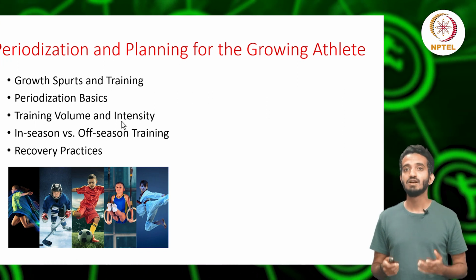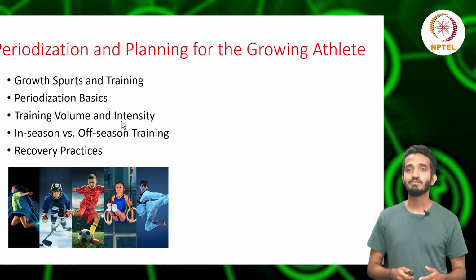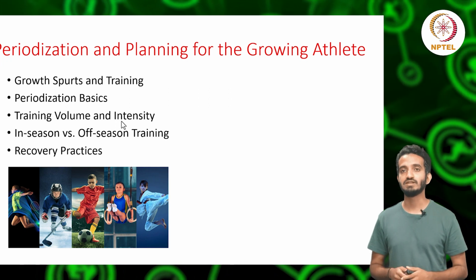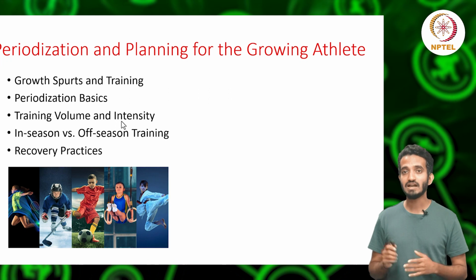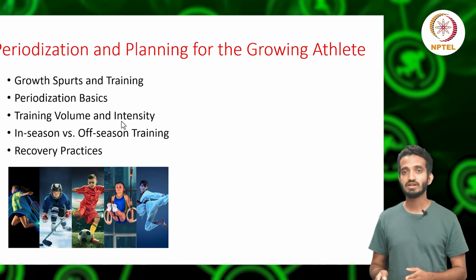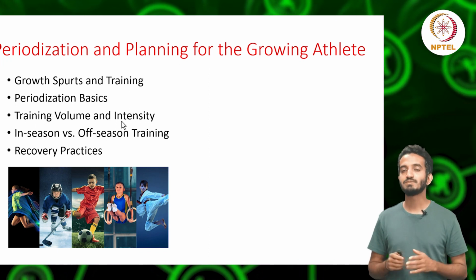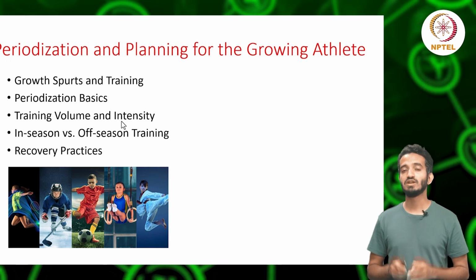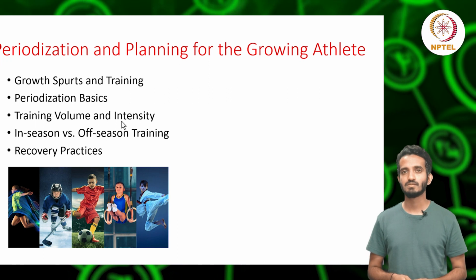For instance, growth plates in their bones are susceptible to overuse injuries, and their muscles may require more extended recovery periods following intense activities. Hence, adequate rest, both in terms of sleep and breaks between training sessions, becomes paramount. A good night's sleep especially plays a pivotal role in muscle repair, cognitive function, and overall well-being.